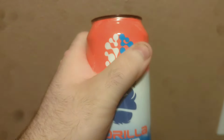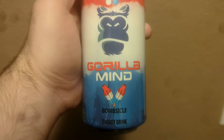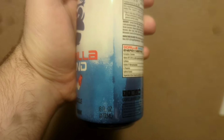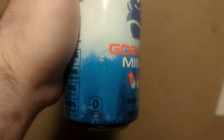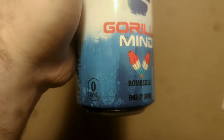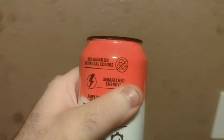It's Best Buy and production code, May 29th, 2025, so it's still fresh for a while. It's in a labeled can. Shows the bomb pops, or the rocket pops. Has like a melted, paint sort of look. There's different dark splashes inside the whiter splashes. Yeah, it looks like it's been painted or something. Looks pretty cool.